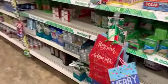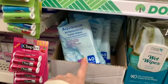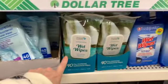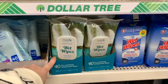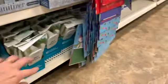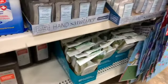I'm gonna try to find the other wipes to share with you guys. I think they're here on this aisle. Oh yeah, here they are. We have the Aquarelle 40 count for hands and face. We have the personal care antibacterial in refreshing waterfall, the wet wipes, that's 40. And we also have, oh, the same. That's also in waterfall.